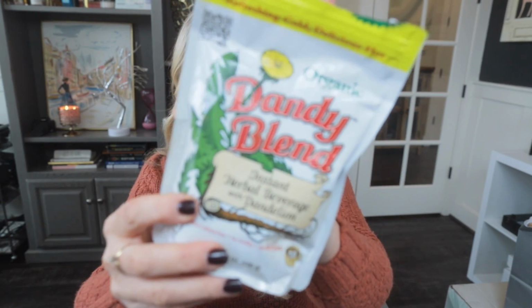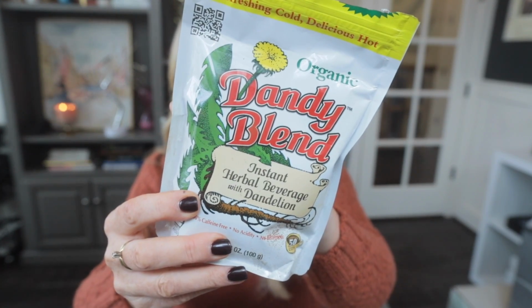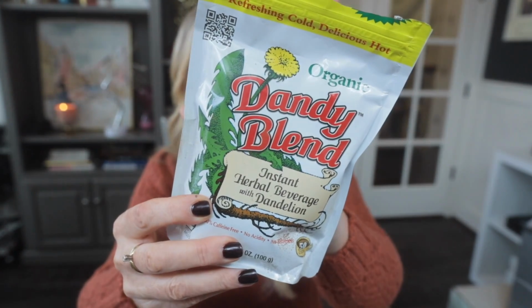The other thing that I got that has Dandelion in it is this Dandy. It's a drink that is a powder that you mix in, and you can make it hot or you can make it cold. I actually saw this on Christina, the founder of Jouer, on her Instagram. She shared about this. And once I saw that it was Dandelion, I was like, ooh, I'm going to check that out because I was already taking this. So I picked this up. I love it. You literally put it into a little bit of hot water.